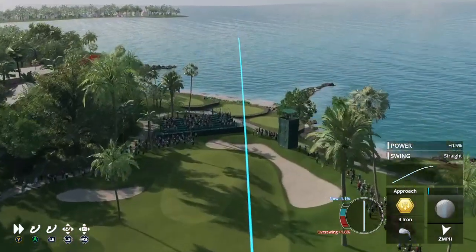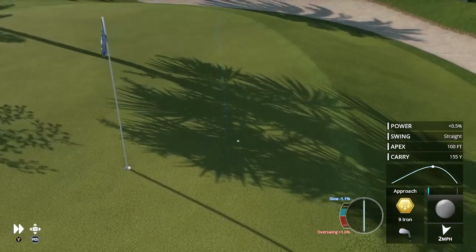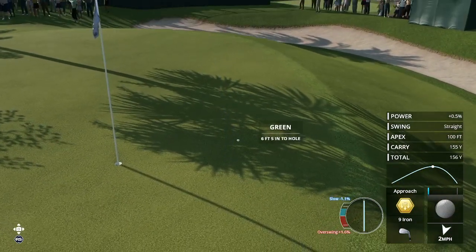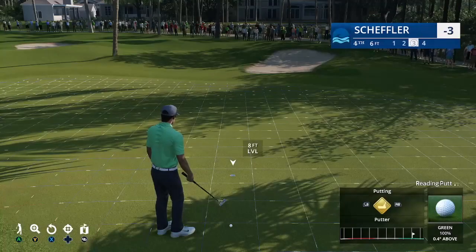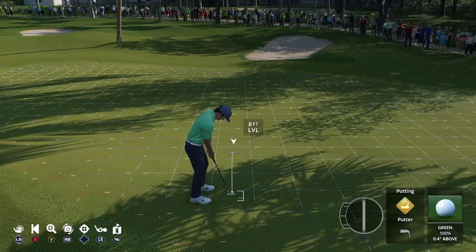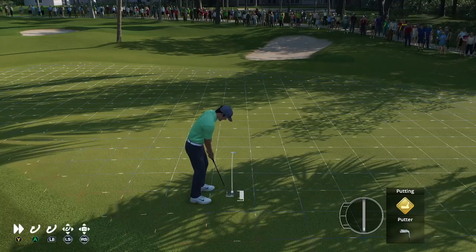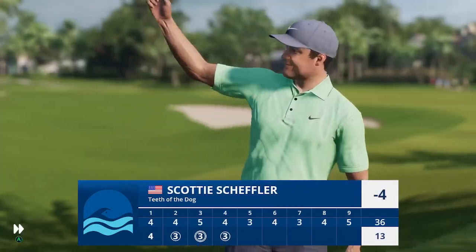Well, I don't have my tape measure out, but that looks like six or seven feet in there. That is an excellent approach shot. Coming off the eagle, this for birdie. Well done. It's a birdie, and he moves to 4-under now on the day.